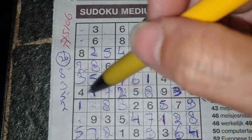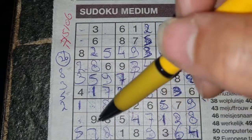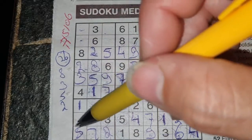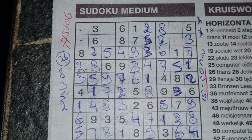2 missing numbers in this big square for numbers. The 1, the 2, the 3, the 4 is missing. The 5 and the 6 is missing. 4 and the 6. We have a 4 in the first column. No 4 there, 4 should be here, and the 6 goes there.